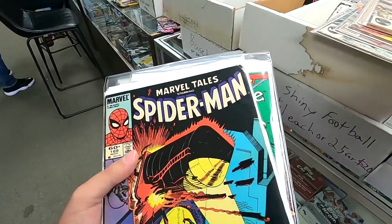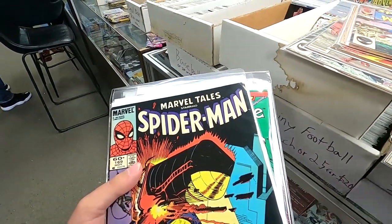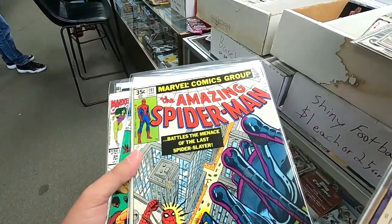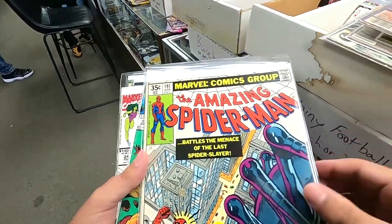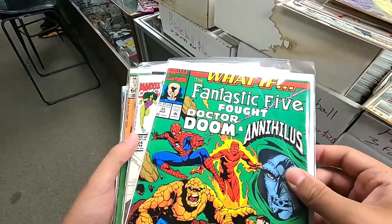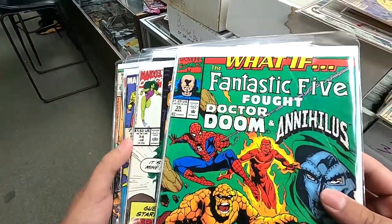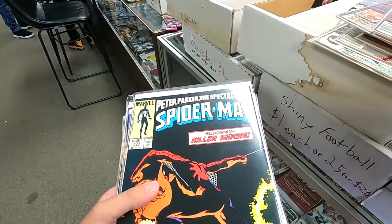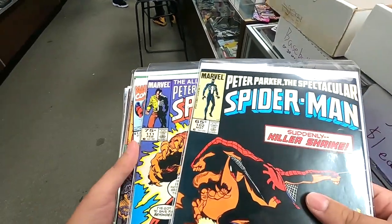Now we get into this box, and I start to see stuff that I really, really like, Bronze Age Amazing Spider-Man. We have seen a lot of Bronze books so far at this store, a lot with Spider-Man in them, but it's in this box that I start pulling out actual Amazing Spider-Mans, and you can see he has a lot of other titles.